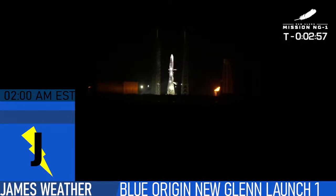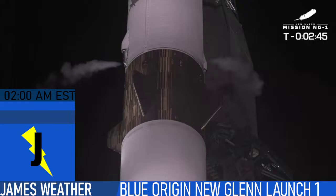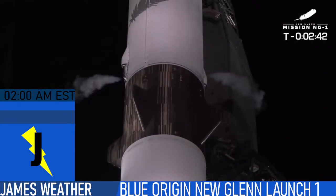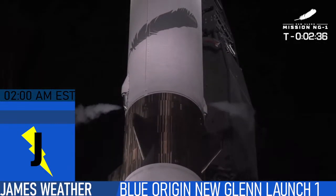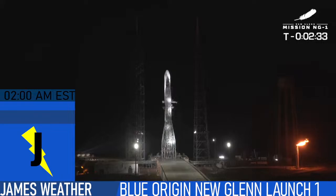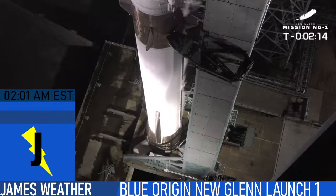Let's go. Hydraulics secured. I will have everything prepared for today's launch. This is years in the making right here. I have prepared all day for this launch. They have prepared years for this launch. Let's go. 2 minutes and 30 seconds before Blue Origin New Glenn launches for the first time ever since it was announced years ago. They're gonna do it.